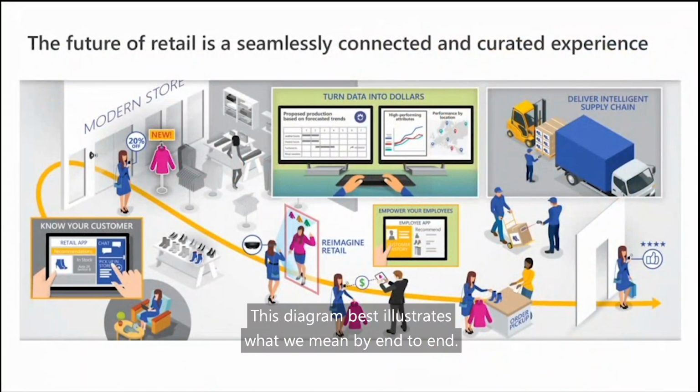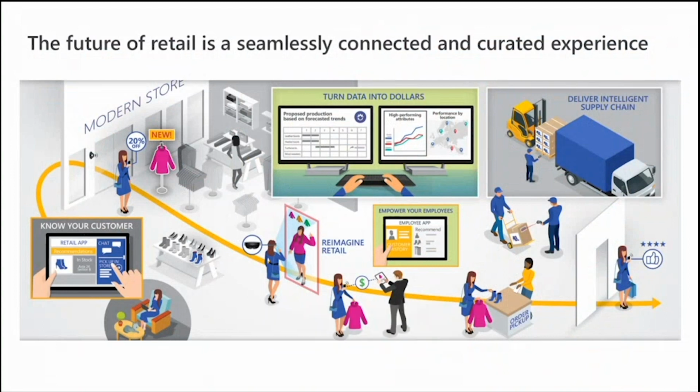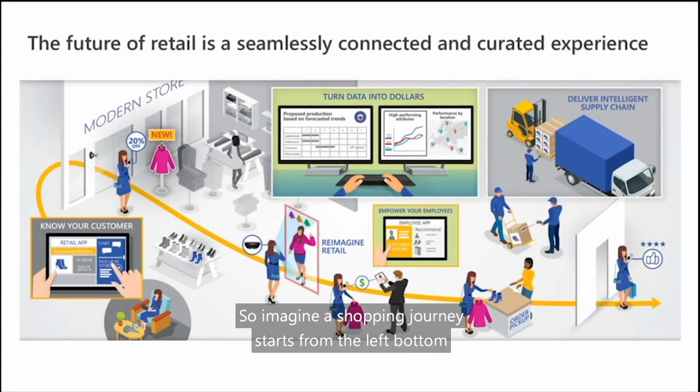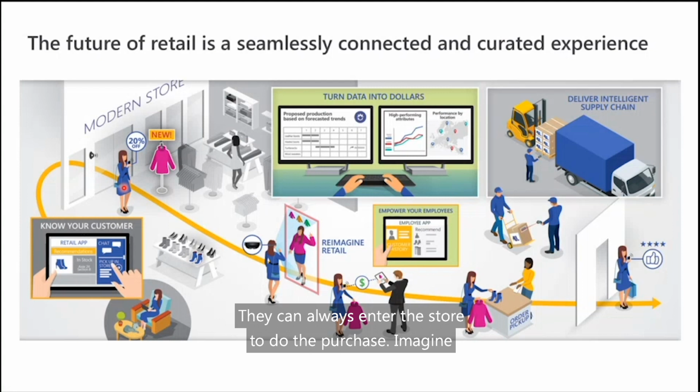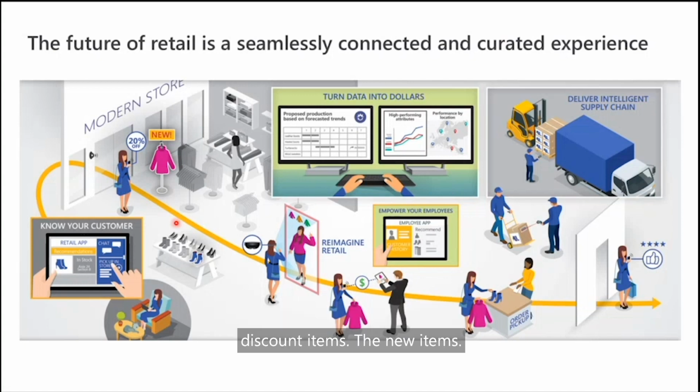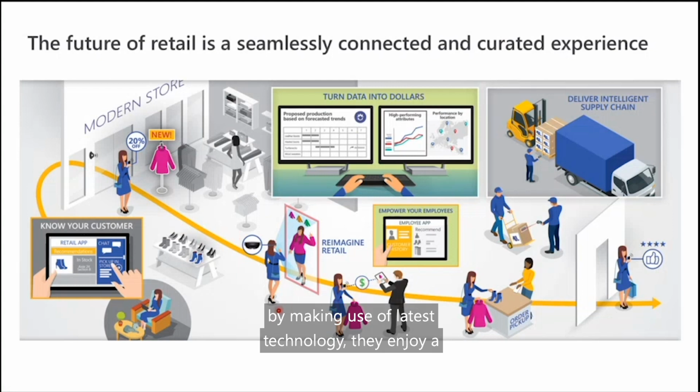This diagram best illustrates what we mean by end-to-end. So imagine a shopping journey starts from the left bottom corner. The consumers, the shoppers, simply start the journey from staying at home, browsing the e-commerce portal or the application. Of course, they can always enter the store to do the purchase. And imagine once they enter the store, they receive notification for discount items, the new items. By making use of the latest technology, they enjoy a totally new shopping experience in your store.